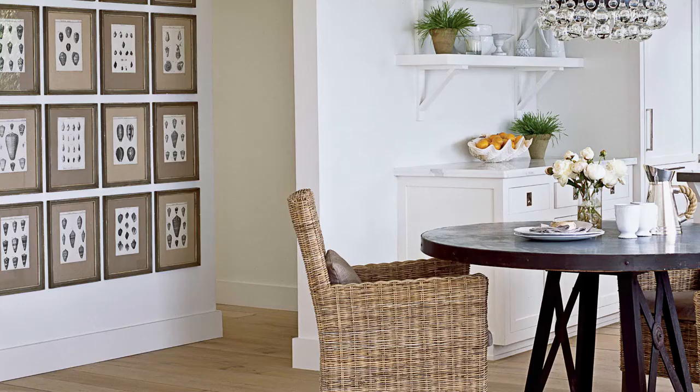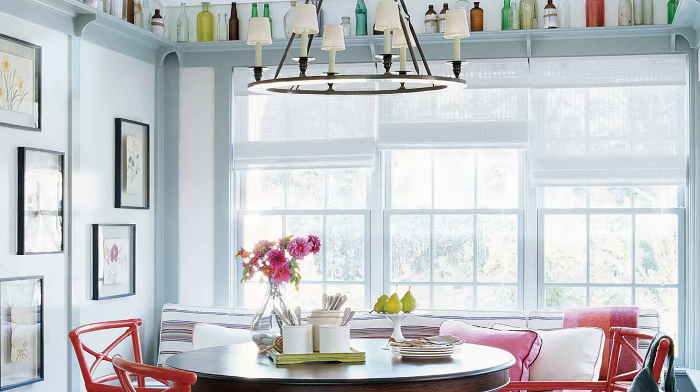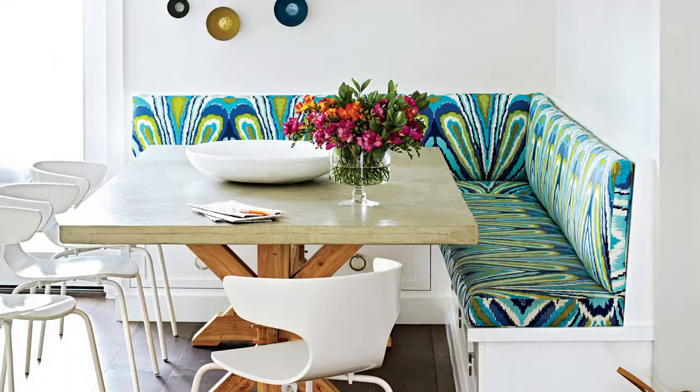A pretty breakfast nook is the perfect spot to relax over coffee and eggs before making your way to the shore. Just a few colorful details, like bright chairs and striped fabric benches, can take a cozy space to the next level. Play up the laid-back element of a breakfast nook with comfy bench seating for lounging around.